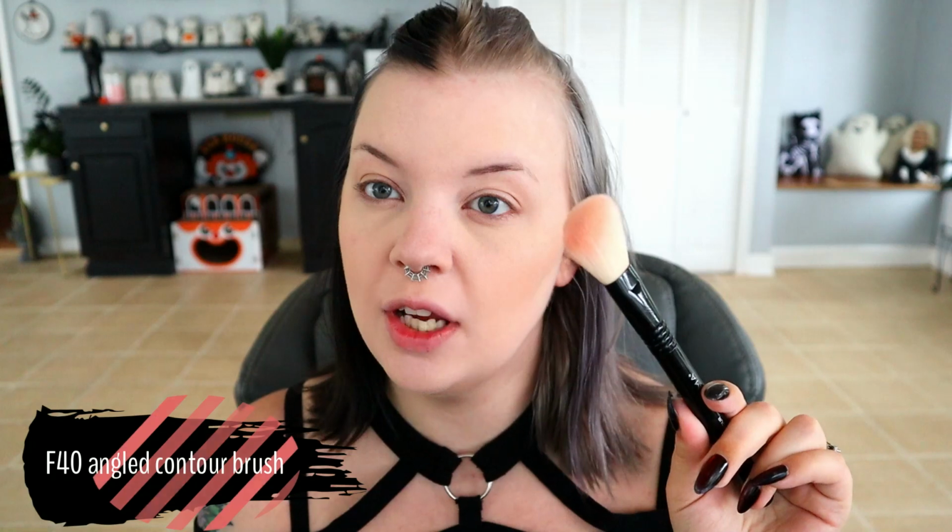But you do you. For blush, I'm going to use the Sigma F40 large angled contour brush. I like to use these little flat ones for my blush because I feel like it's already on the same area as my contour. This blush is in the shade Tiger Lily, also from Sigma.